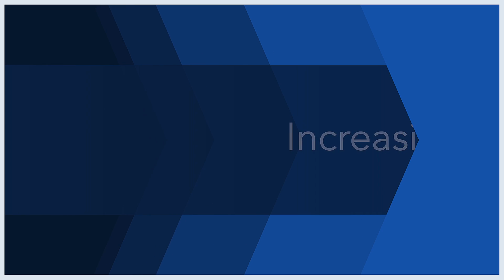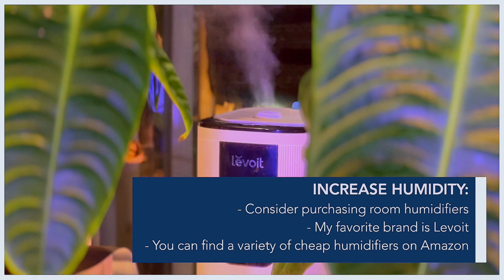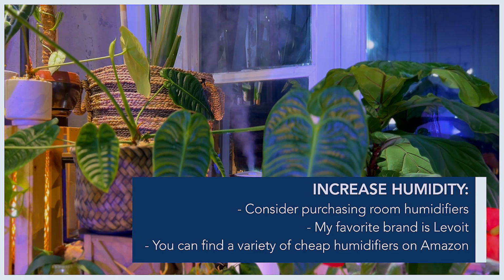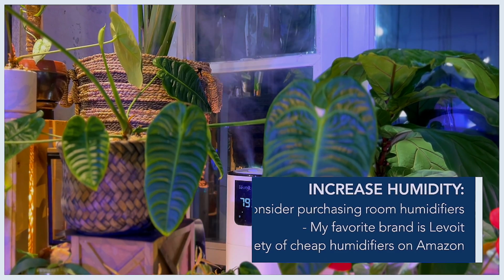This next one is a big one that has really been helping me out a lot, and that is increasing the amount of humidity in your living space. What I do is use a room humidifier, many of them, to maintain consistent humidity levels. Let me tell you, this has helped me out a lot, knowing that my plants do need watering, but having that high humidity has really made a huge difference.